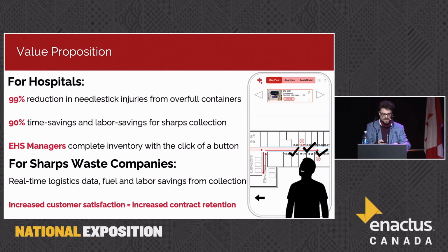And for sharps waste companies, real-time logistics data, fuel and labor savings, optimization, the whole load, and critically, increased customer satisfaction, which is what leads to those 5-year contracts getting renewed.